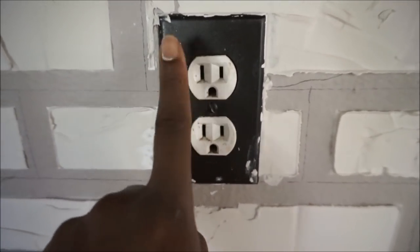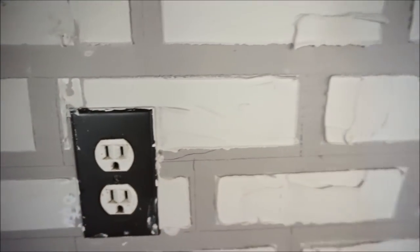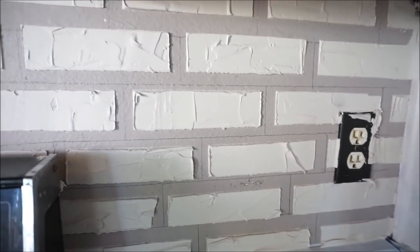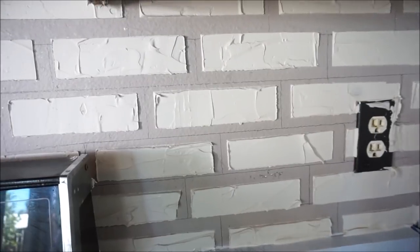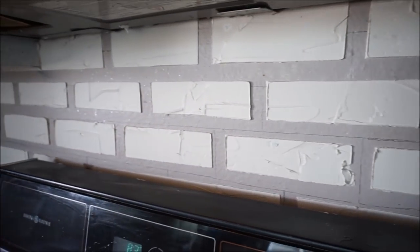I would definitely recommend that you remove your plug covers. That's just me, always in a hurry to do a project. I didn't bother to take those down. Kind of messy. Depending on how you do this, it can be minimal to a lot of a mess, but I think it looks good. So there's way more steps to take than this, but so far so good.